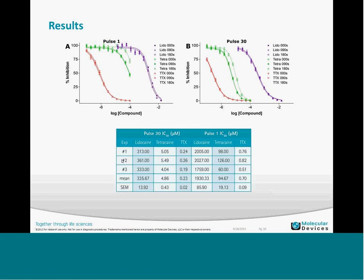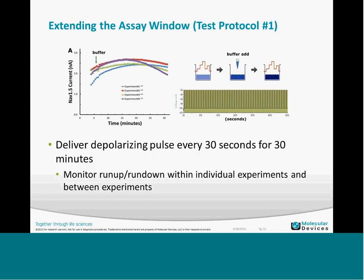So taking a step back, you saw Glenn at ChanTest doing experiments on use-dependent compounds. Many of our customers are doing that, and what we found was that they're extending the assay window out sometimes to 30 minutes or an hour, and especially with sodium channels, we found that there was a little bit of rundown occurring during these experiments.